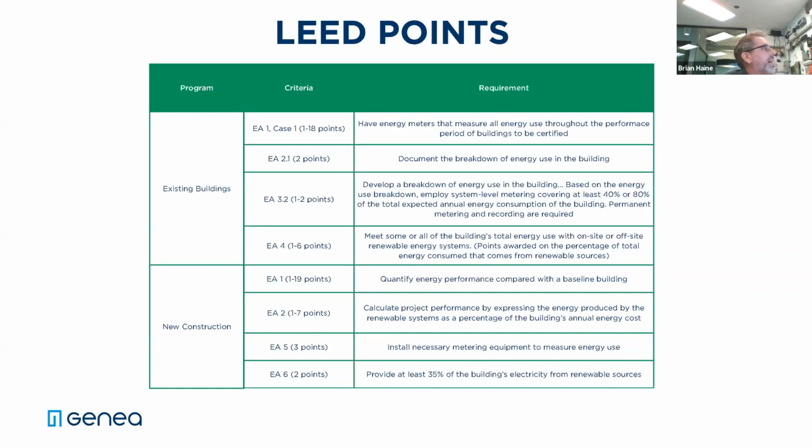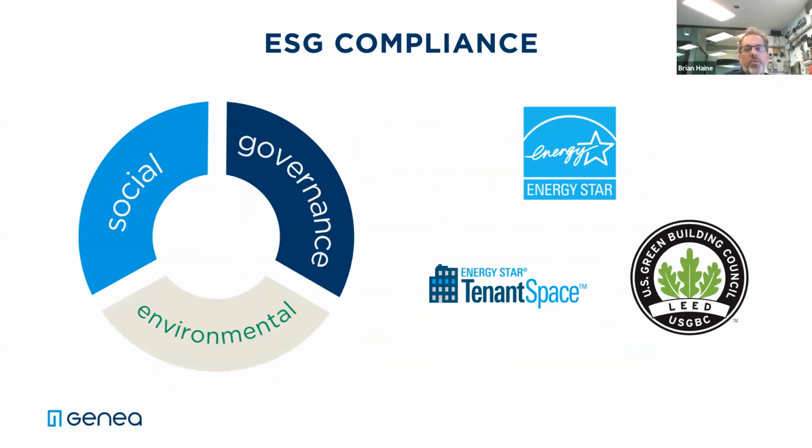On the next slide, Energy Star. We all remember Energy Star was big a few years ago, and it quieted down a little bit with the likes of LEED coming out. But Energy Star's coming back in popularity. Tenant space, Energy Star's tenant space. The idea that our tenants now want to be Energy Star certified within their building. But again, how do we get this data into the tenants' hands?